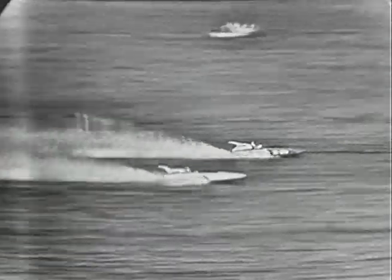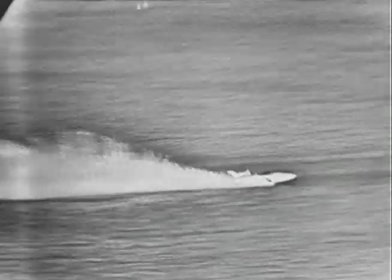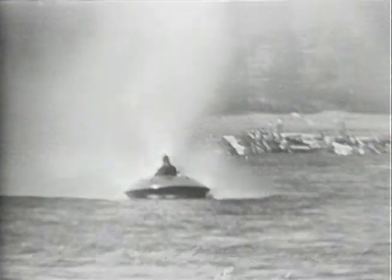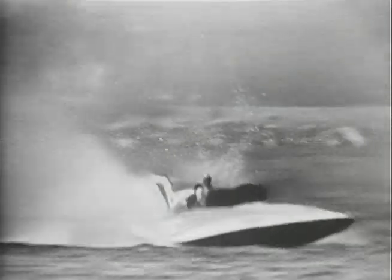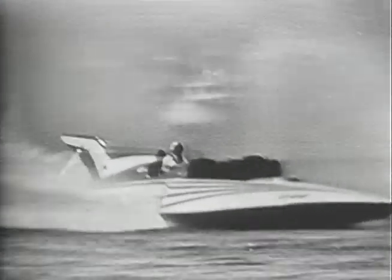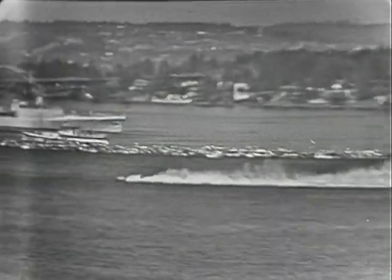Muncey goes by him as they go down to the south corner. Here they are, as they move to the south corner. Muncey on the outside, Miss Spokane on the inside, as Bill Muncey comes to the outside now, and they are virtually dead even going into that south corner. Norm let his boat drift wide and cut Bill off and shoved him over to the side. And Norm Evans holds off the challenge as they go through the south corner, in this, their 6th time around the course. This is an exact duplicate of their duel over there at Coeur d'Alene.